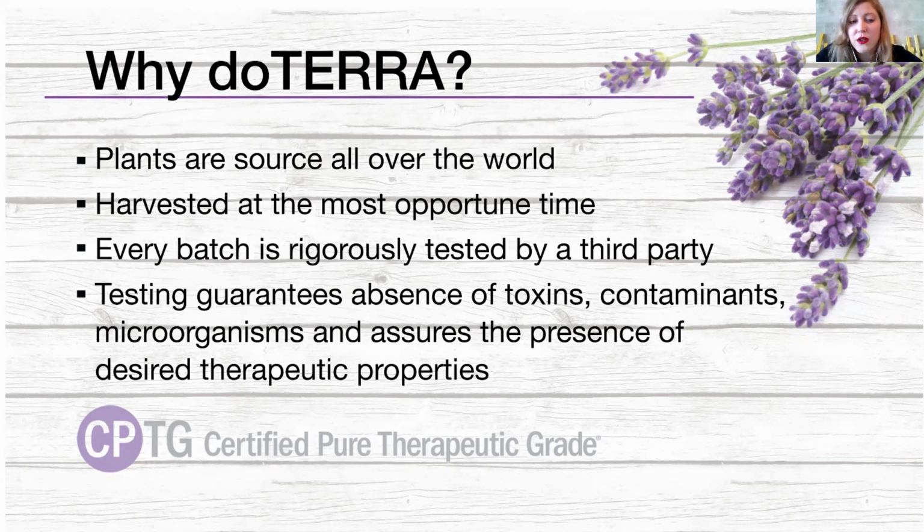So doTERRA's oils are not organic. They're actually beyond organic. Organic is the best certification that we have in the States. And yes, it's not the best, but at least it's something. So doTERRA is trying to encourage other companies to take it a step further and start to test their products.